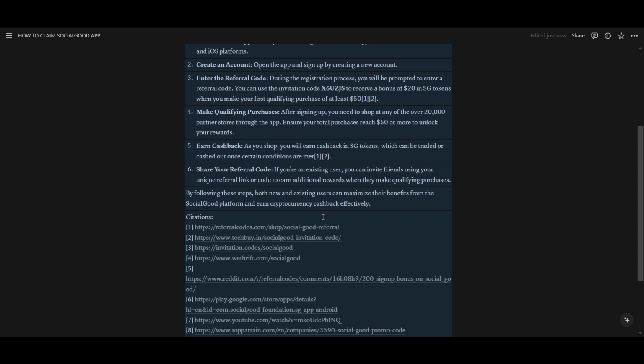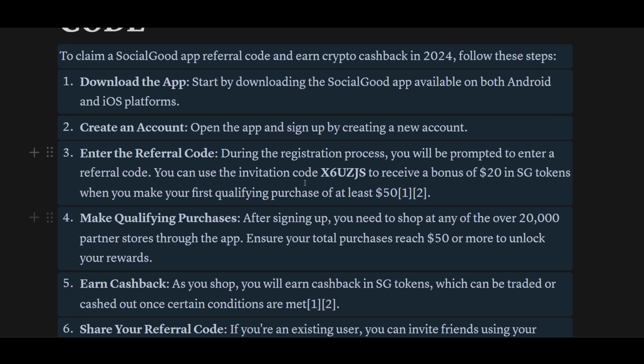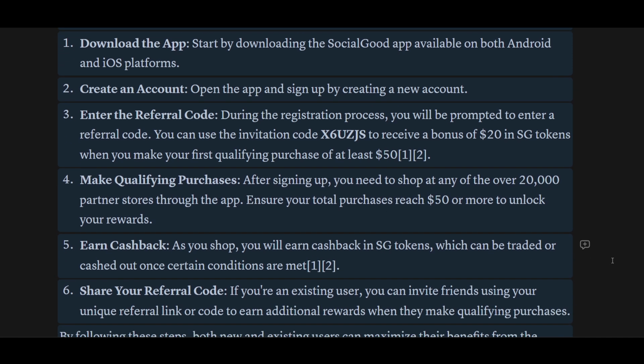So let's just get here, and here I mentioned it. The first referral code is X6UZJS, right? And here you will get a $20 bonus in SG tokens when you make your first qualifying purchase of at least $50. So here it is, and you can earn your cashback as you shop.